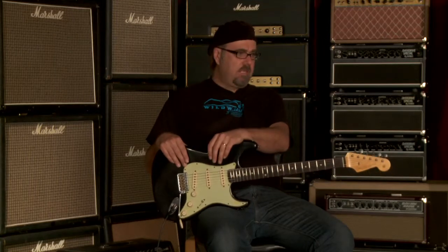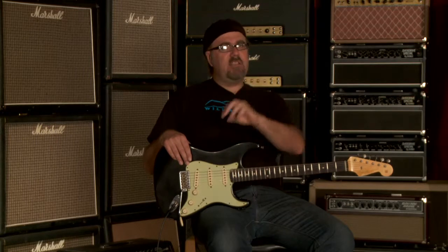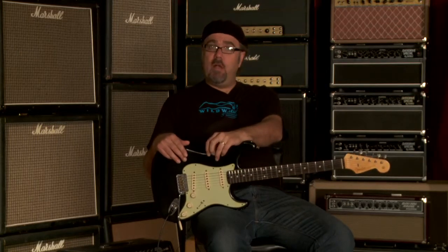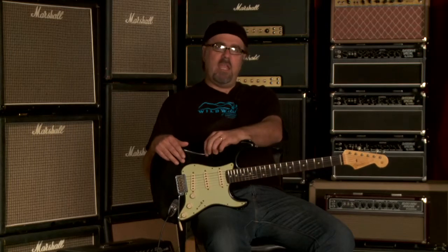So if you like a Strat that's got a little bit more bottom end, not quite that mid-rangey, nice little sizzle that we get from our friends ash and maple woods working together, this may be the weapon for you if you like that Stevie Ray thwack, as I like to say.